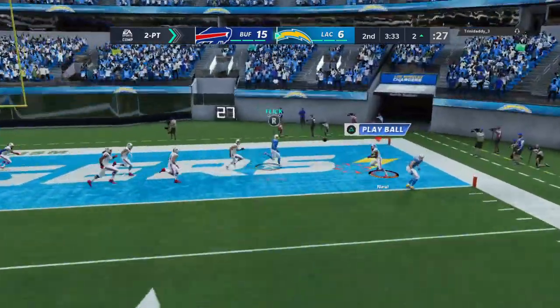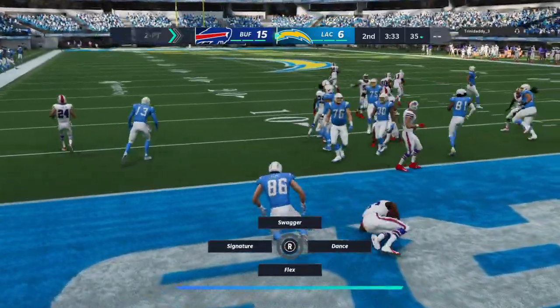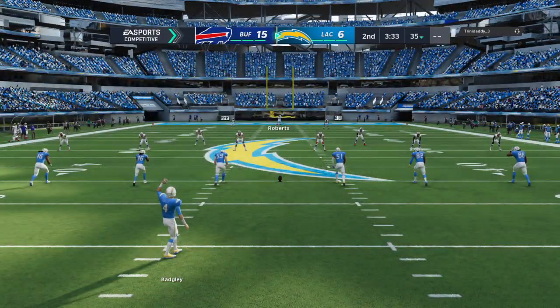They miss tackles, right? They miss... And this is going to be intercepted. Snags it for the pick. And a big turnover there as his guys will get the football back.